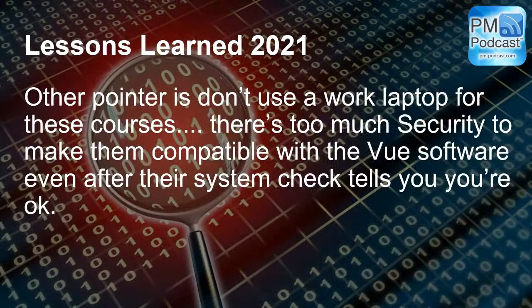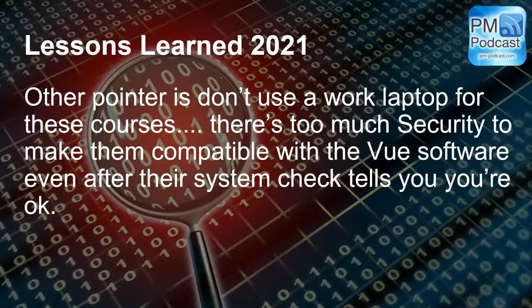Another pointer: we're all working from the home office. Do not use your work laptop for these courses. Work laptops often have really heavy-duty firewalls on them. Everything is locked down already. The Pearson VUE home exam software will not run on your work computer. You have to use your personal laptop or personal desktop. By the way, you cannot take it on the phone. You cannot take it on a tablet. It has to be a laptop or a desktop. So mouse, keyboard, screen, that's what you need.